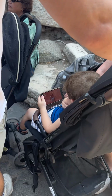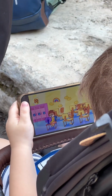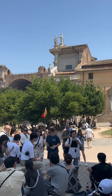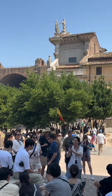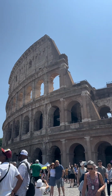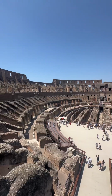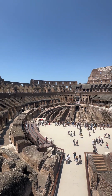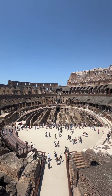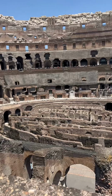There were so many things to see and enjoy in Rome, and you could tell the tourists were enjoying it. This tree is called the laurel tree, or is it the Yanni tree? And here we were, the House of Rock, the Colosseum. Our tour guide was really excited about this rock.